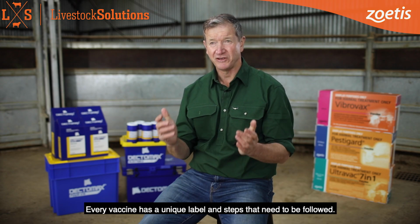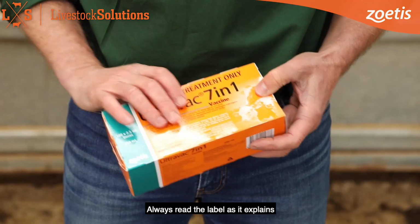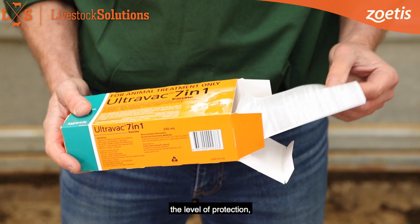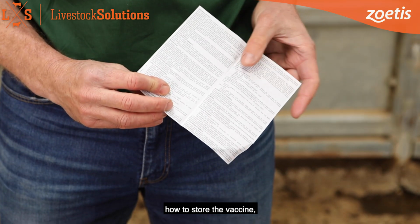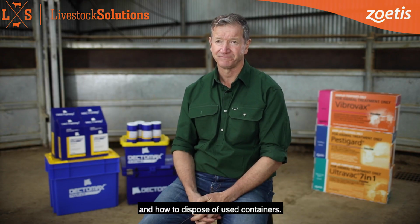Every vaccine has a unique label and steps that need to be followed. Always read the label as it explains the diseases the vaccine prevents, the level of protection, steps for the safety of the animal, the environment and the operator, how to store the vaccine, and how to dispose of used containers.